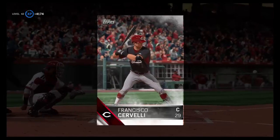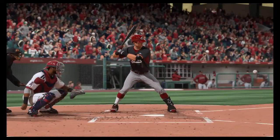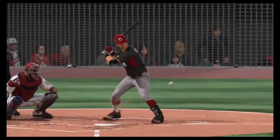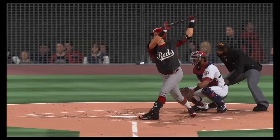Not a lot of offense to go around in this one, but what offense we did see came from this man's bat. He's our tops player of the game. Yeah, he came through with a couple of hits, but more importantly, that big home run, which really led his guys to this victory.